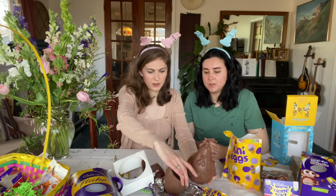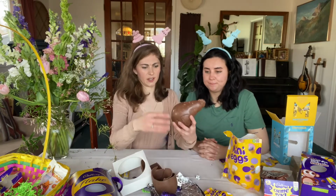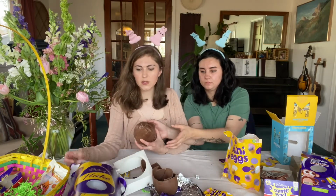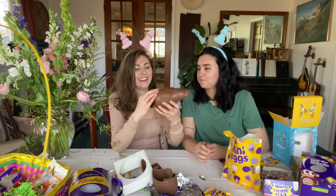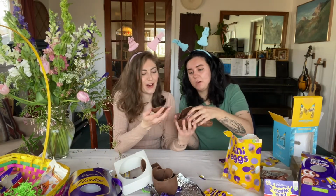Like, semi. Yeah, definitely bigger. Don't worry, definitely bigger. I feel like I must be missing something. Maybe there was a larger size than this, like extra large. Okay, so we should just eat this part. Give me a part of her butt.